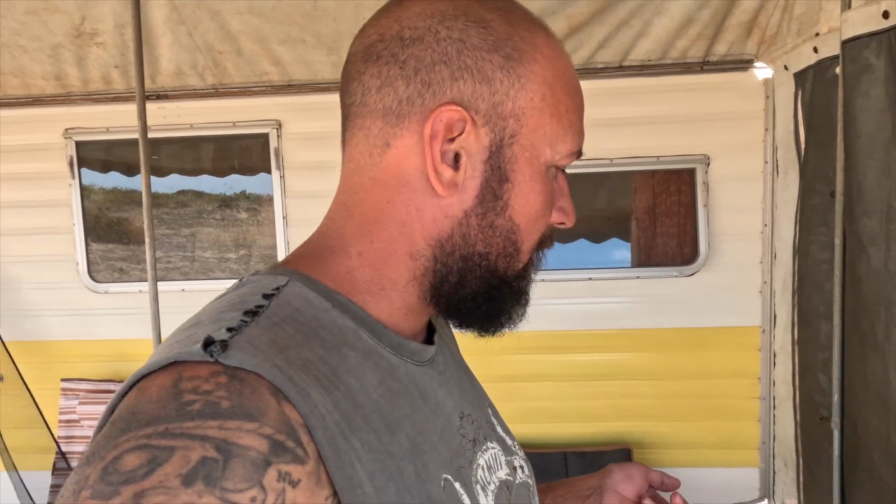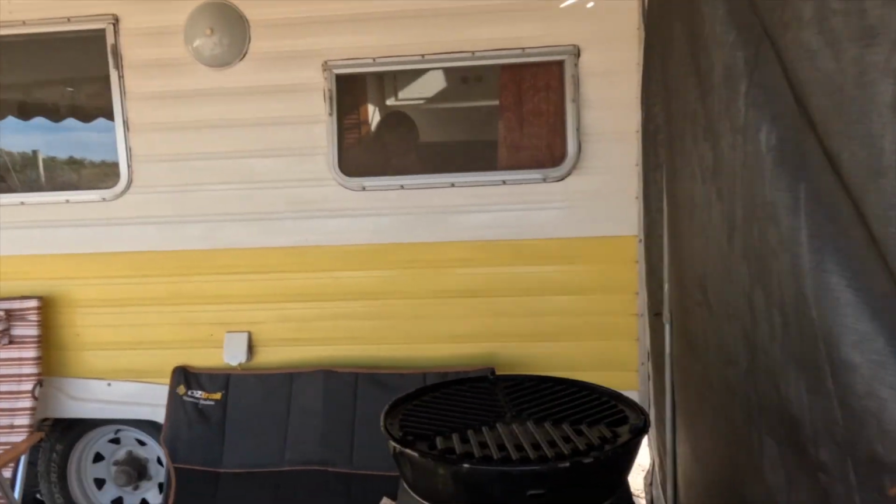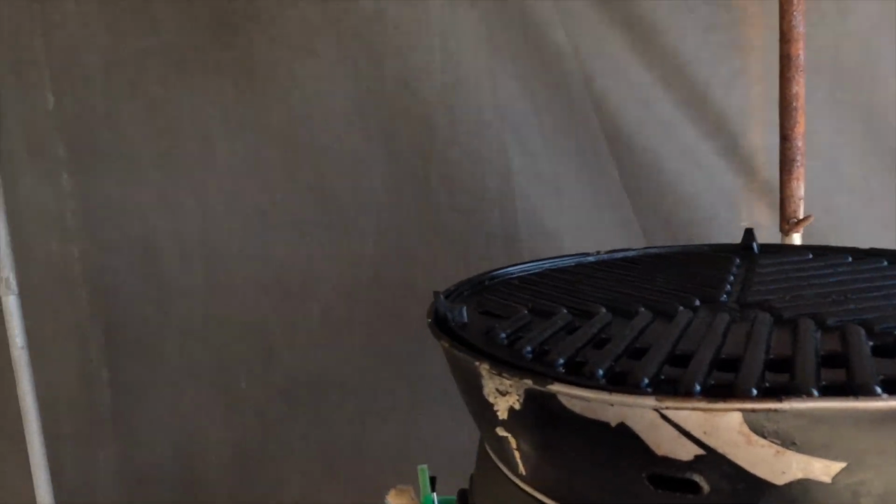About to cook up some dinner, and you guys may remember a while back when we were in WA I bought this Chef 30 Dometic cooker. It's still going, but I'm not a big fan of it. Probably wouldn't buy another one. It's so delicate, just gets banged and dinged up easy. You can see all the paint's coming up there.